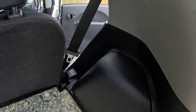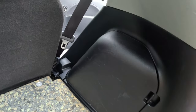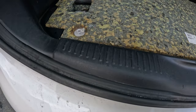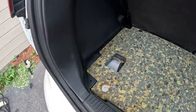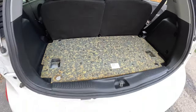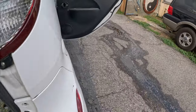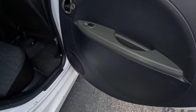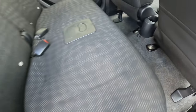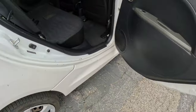Alright, she cleaned up pretty good. I wiped everything down with some VLR. Look at that. This mat is still drying. That's why it's not in. But wow. Check it out. Way better, man. But like I said, it's not a full detail. As you can see, you still see stains. I still got to shampoo it. But dang, man.